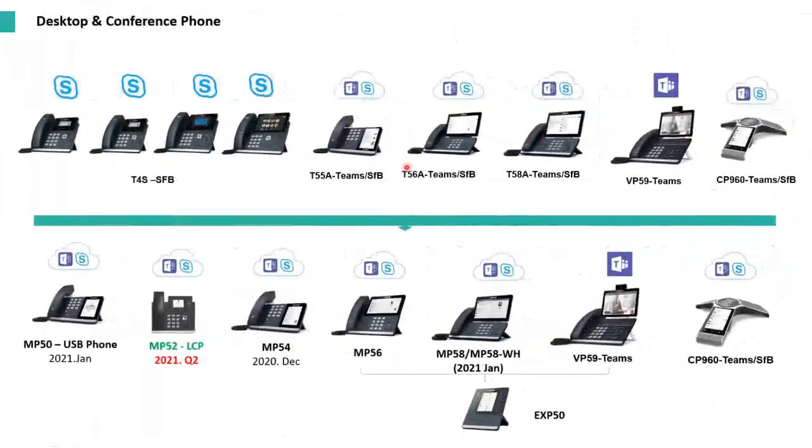Let's have a look at the desktop phones. This is the current range, or the range that was available last year. So you still had the T4 range for Skype for Business, and you had the T5 range for Microsoft Teams. This year, you've got the MP50, which is a USB phone. I'll show you guys in the live demo what this would look like. You've got the MP52 coming very soon, so that's a non-color screen. That's what Microsoft also announced at Ignite last year. And the current models are the MP54, MP56, MP58. You could also add an expansion module for your reception area, and you still have the CP960 conference phone available.